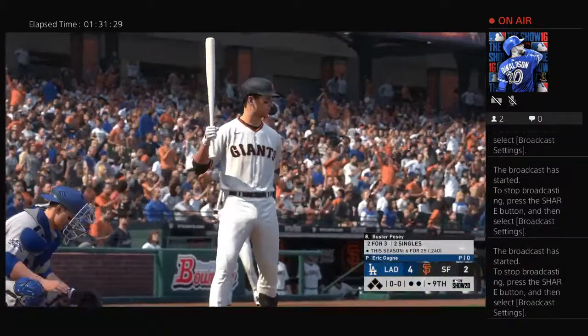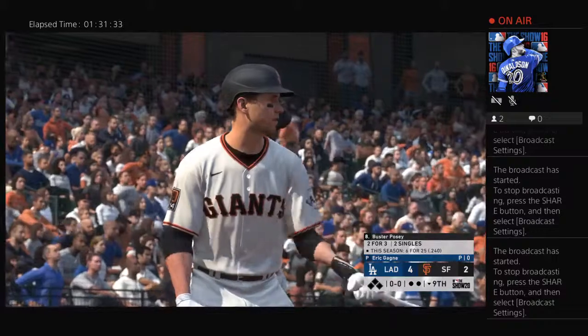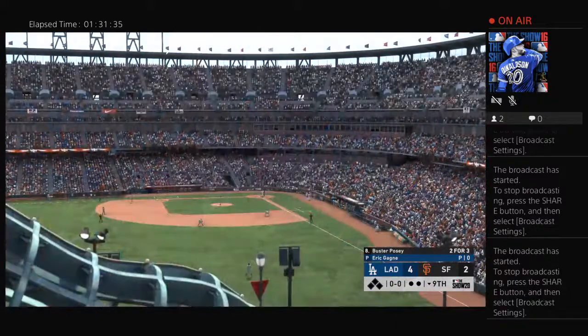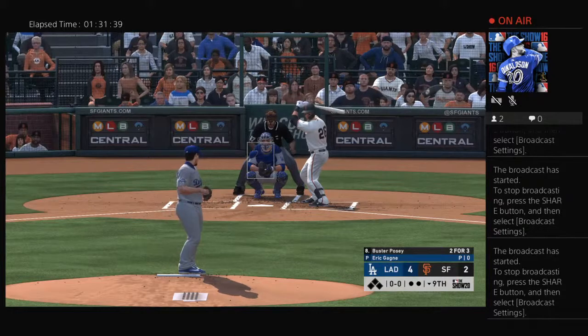Bottom of the inning now. At the plate, Buster Posey. He singled his last time up. Looks like a tall order trying to tie or take the lead against this guy who leads the league in saves.